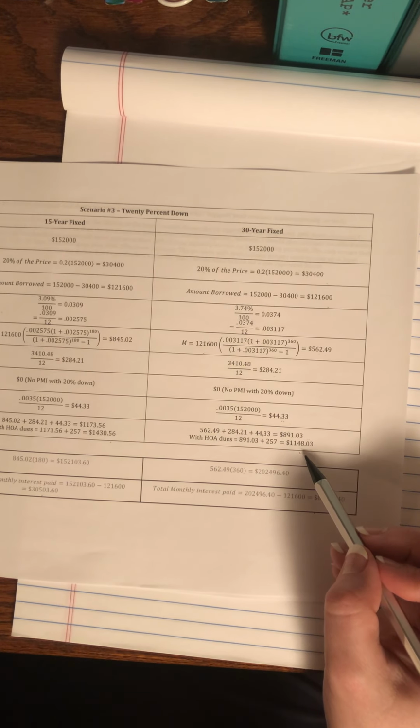So for my final analysis, I know it's kind of small, but you can actually see it on Edmodo. If I were to buy it based purely on the least total interest, then I'd choose the 15-year with 20% down because I would pay only about $30,503.60 in total interest, significantly less than the total interest paid in any of the other options. But if I also consider affordability, then I need to go with a 30-year fixed mortgage plan with 20% down.